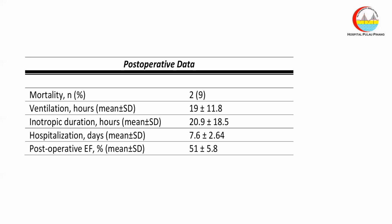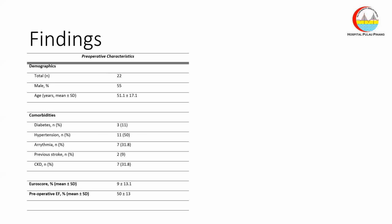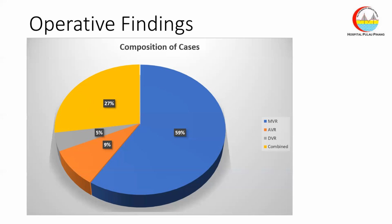The majority of our patients are discharged within 7 to 8 days post-op, and as you can see, the post-operative ejection fraction is 51%, which is not much different from the pre-operative ejection fraction of 50%.